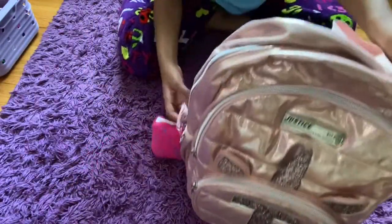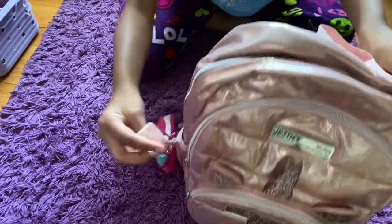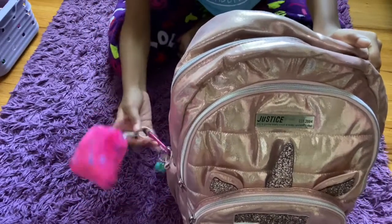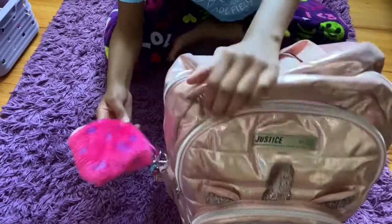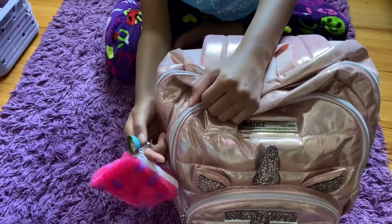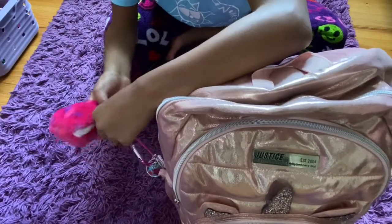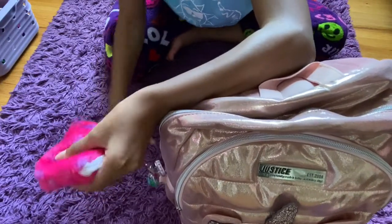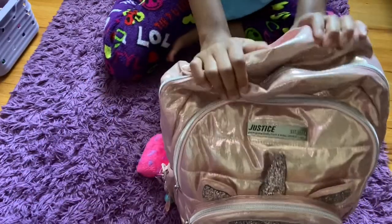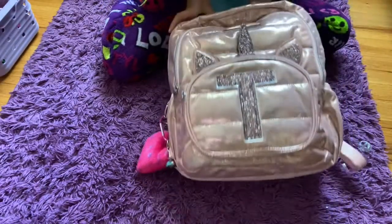That, and then I have, it's from Justice too. So like vibes. I have this little cute fuzzy bag thingy. And I have this world, even though the bottom part broke, but that's okay. And it's little keychains. So I have a couple of things in here. I have little toys just in case I get bored or break something. Yeah, so now let's get into it and see what's in my bag.